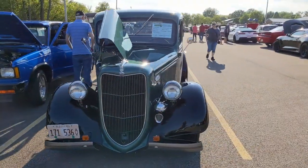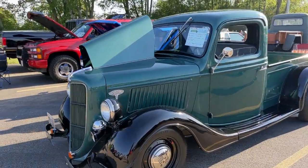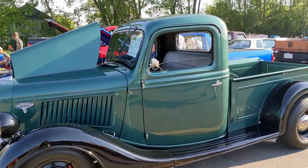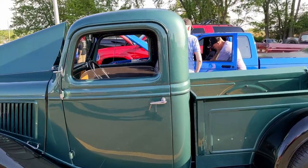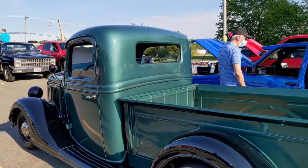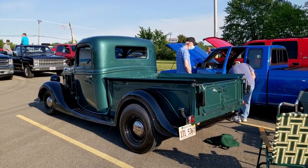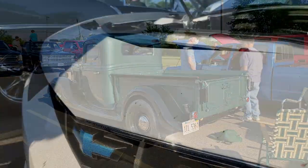Thing's pretty cool. I have a love for these type of trucks, the fenders and everything on them. I just really like the old design of the mid to late 30s Fords and some of the Chevys. They're just classic, awesome hot rods.